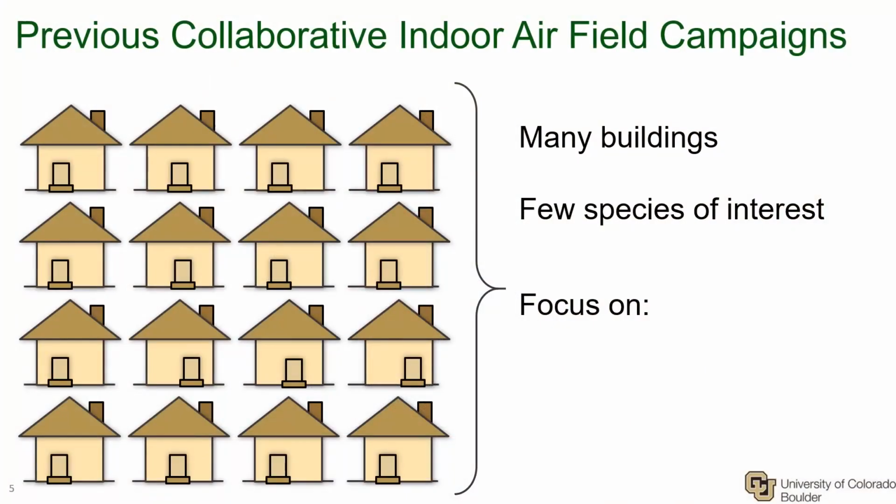And then another example that I like to point out happened about 10 years later in Europe, funded by the European Union. They went to 37 different office buildings in 8 countries, and they were looking at similar things: indoor-outdoor relationships of particulate matter, the composition, volatile organic compounds or VOCs, etc. One thing that these studies have in common is that they went to as many buildings as possible.